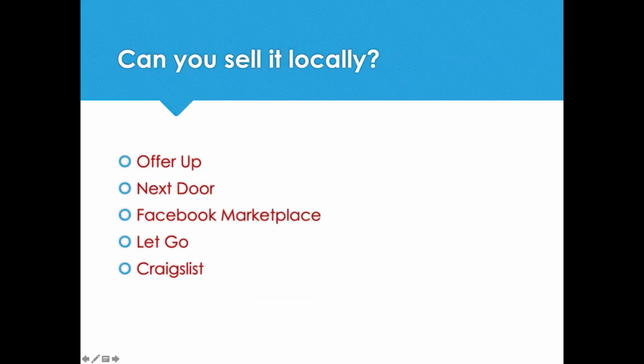Now, if you have inventory that you think there's no way it's going to sell, maybe it got brand gated, then don't miss the opportunity to sell things locally. A lot of people are now looking on these apps. Here's a couple that work really, really well for people who are trying to sell local stock.